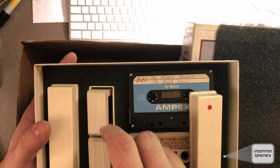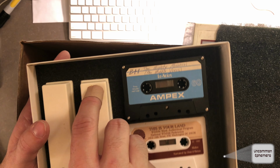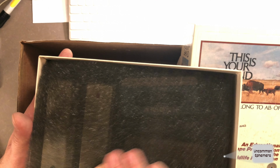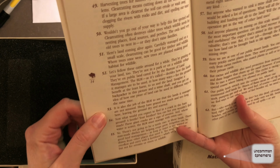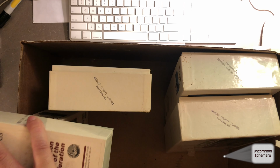National Wildlife Federation not messing around with cheap film, apparently. National Geographic didn't either, for the most part. A lot of their stuff was on really good film. This is the guide. It's a little more straightforward. It's less cartoons. Apparently nobody in the office that day who could draw a buffalo.